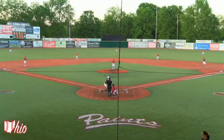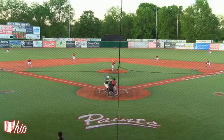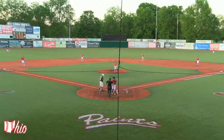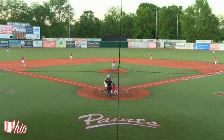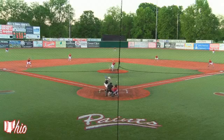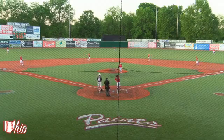All right, so we go to the bottom of the fifth. Jordan Thompson up to bat. His first offering is way high for ball one. Score is tied 4-4. Wind up by number one. Thomas McGuire calls strike.